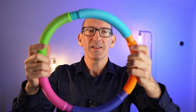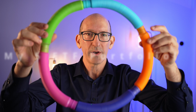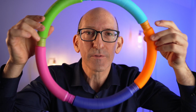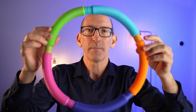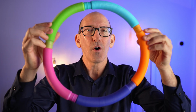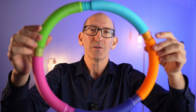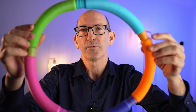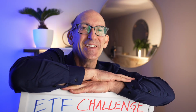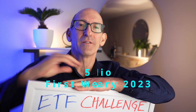And here you can see the 5 ETFs in my ETF challenge portfolio and how each one of them represents roughly 20% of my investment portfolio. So this is my goal, which is to beat the S&P 500 over the course of the next year, and hopefully long beyond that. I'm going to update you so you'll know how this portfolio performs. So now I'm going to show you the ETF challenge board, and you will see how many shares I bought and how much I spent for each share.